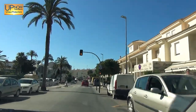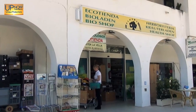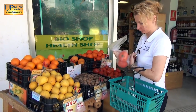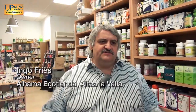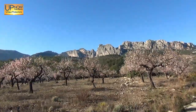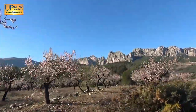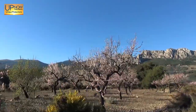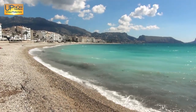We will now visit the part of Altea which is called Altea la Vella. I came from Germany. It was only rain and dark and dirty. And for this, I don't like the winter in Germany. And for this, I came 20 years ago to Spain. It was so nice here, sunny. It's okay, it's not so cold. And it is so nice here. And here on the Costa, we have the mountains, we have the sea, we have everything. What do you want more?